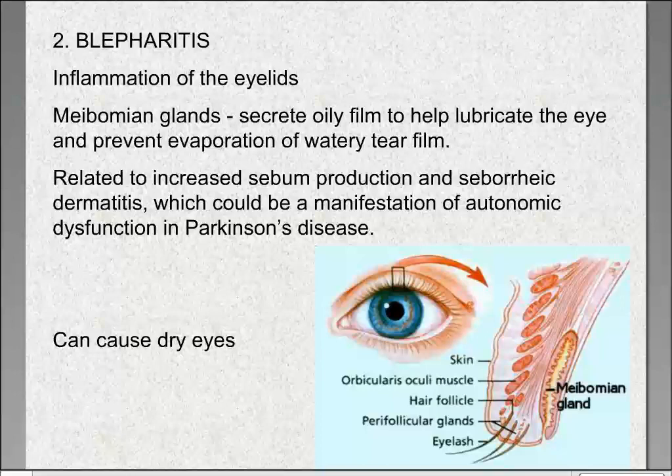That drawing there shows where the meibomian gland is, which is what secretes the oily part of your tears. That is the important part of lubricating your eye surface, as opposed to the watery stuff from the lacrimal gland, which is part of the reflex tearing stuff. So it's important to help prevent the evaporation of water. And it's also related to some other stuff that your skin does.